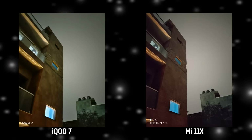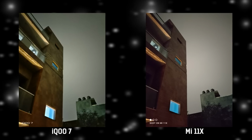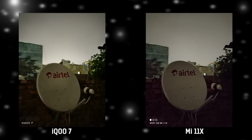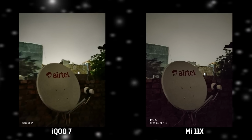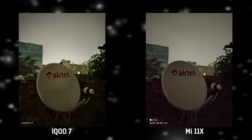In terms of photos taken in extreme low light, while both cameras are nothing to write home about, between the two, the Mi 11X does seem to do much better. I mean, just see this second photo. Don't you think the Mi 11X did a decent job with the details, colors and white balance? And mind you, it was very dark on the terrace when I took this photo.